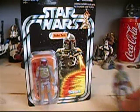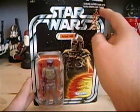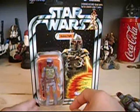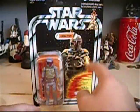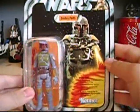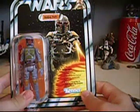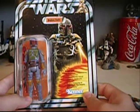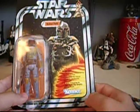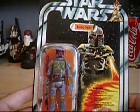So it's in the original packaging, of course. They did everything down to the detail, aside from the warning label and all that stuff they have to put on modern toys now to warn people. It says Star Wars, Boba Fett. Very cool. It's got little details here too. It says Boba Fett, a fearsome interplanetary bounty hunter, a threat to the Rebel Alliance, especially Han Solo, a new character in Star Wars The Empire Strikes Back. Then it's got the original Kenner logo, and the figure right there, which is really cool.